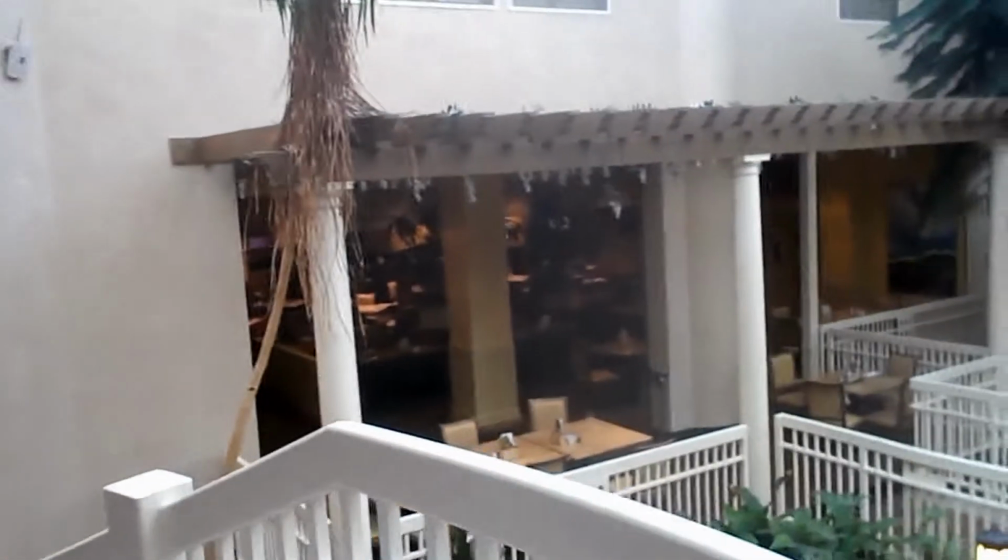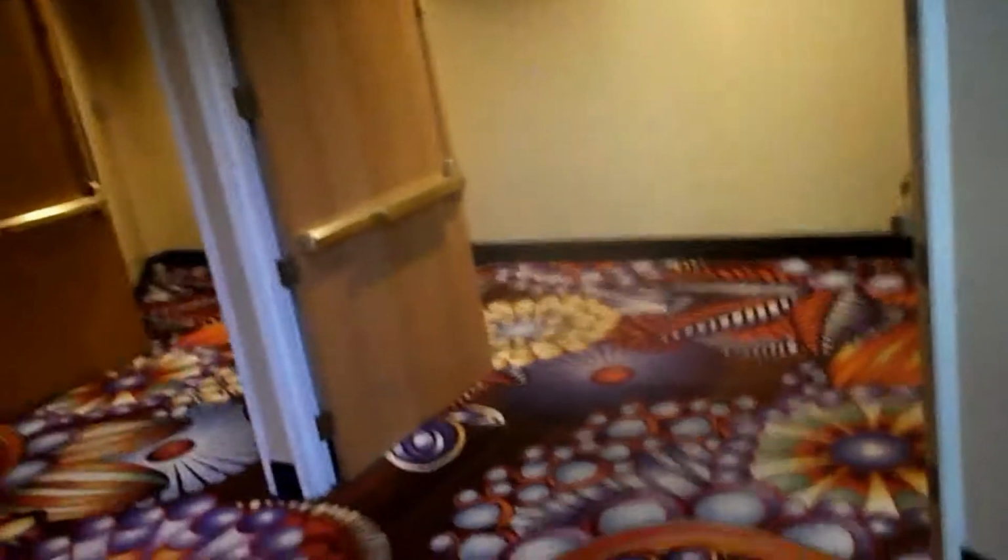This is over at the Nugget. It's the night before we're leaving, and I'm hoping to win some money because I'm broke. I'm down to my last $5, and it's a nice place. They have a little garden area over there where you can eat and stuff like that, and we're getting ready to walk into the casino right here.